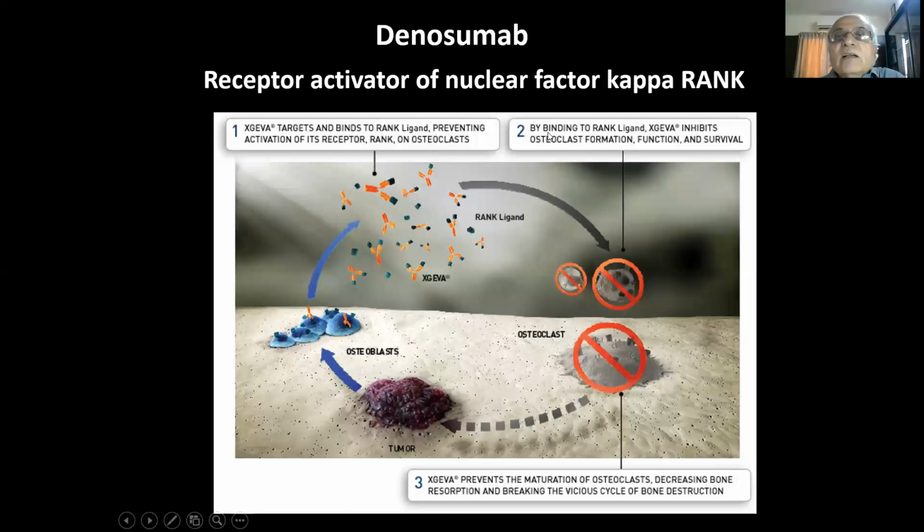Second, by binding to RANK ligand, it inhibits osteoclast formation, function, and its survival. So it does not allow it to get into the receptor. Even then, it will stop the osteolytic activity. So it has three actions. One is here, second is here. Third action, it prevents the maturation of the osteoclast.